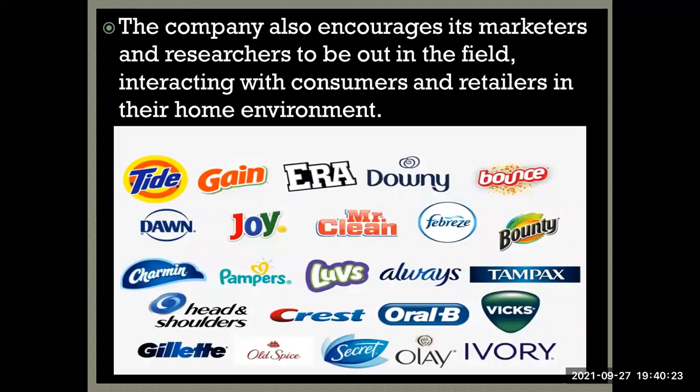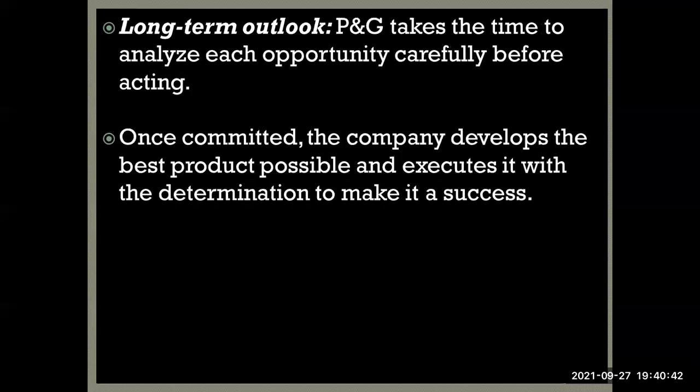The company also encourages its marketers and researchers to be out in the field, interacting with the consumers and retailers in their home environment. So they are also asking their researchers, their marketers, their salespeople to understand the customer and to provide the key information, the very important information about the customers or their micro observations. Procter & Gamble welcomes feedback from employees, researchers, and anyone who is going to contribute some kind of value in understanding the customer.